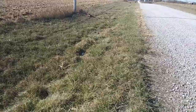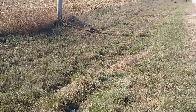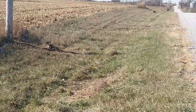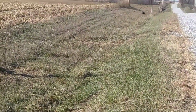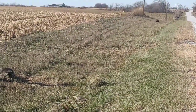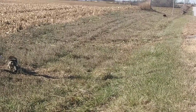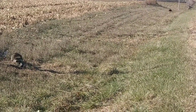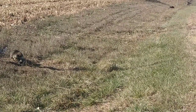Alright guys, see up there we got a DP because we're within that range of a house. But if you look on down there, whoops, sorry about that. Got another coon down there at the next telephone pole. Gotta love these doubles. If I'd have set the next one, probably have one down there too.